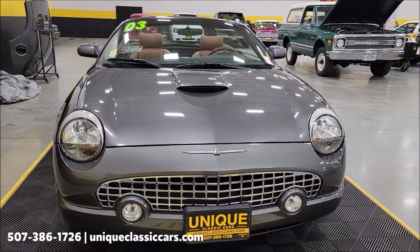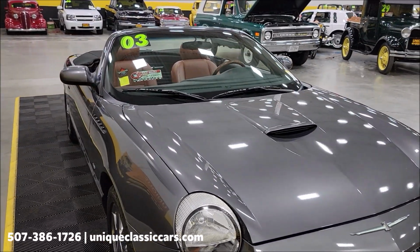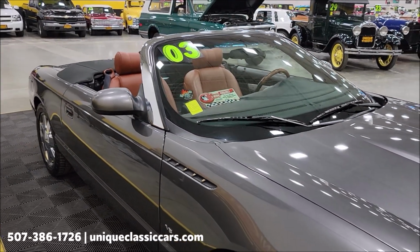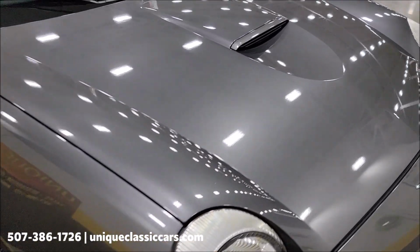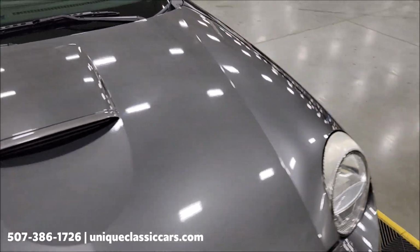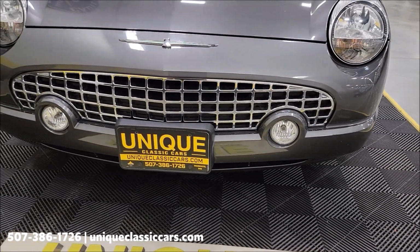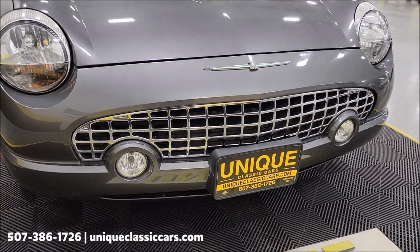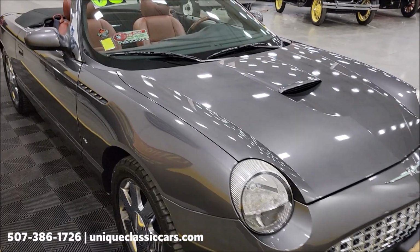When I say low miles, a little over 28,000 original miles on it. Clean Carfax, no accidents indicated. As far as color, this would be dark shadow gray metallic. And you can see paint shows nice on this one. Let's go ahead and take a look at the front chrome, front fascia. This dark shadow gray metallic exterior is paired up with the saddle leather interior.